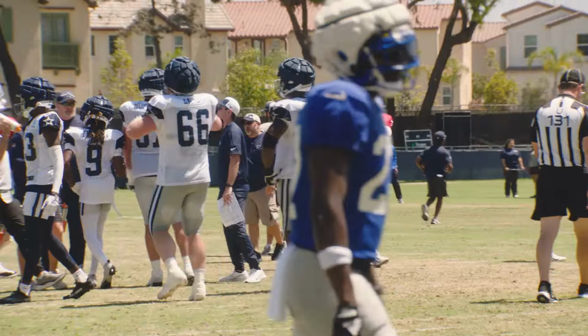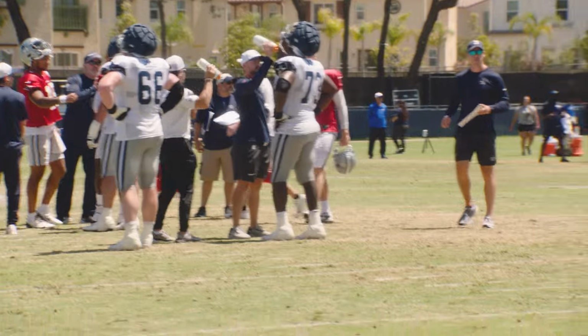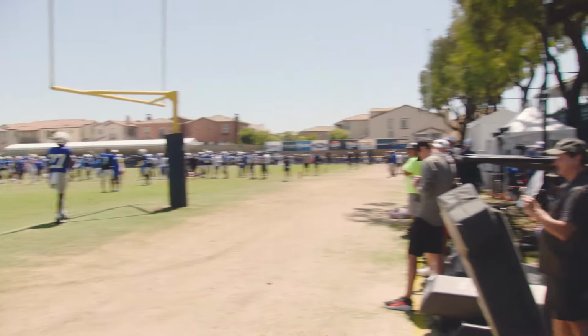So looks like we're done for this. Yeah, this red zone portion here at Training Camp Live, the second Rams and Cowboys joint practice. We appreciate you joining us here in Oxnard, California for Training Camp Live. We still have another week of training camp out here and a game this Saturday against the Las Vegas Raiders.